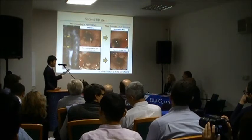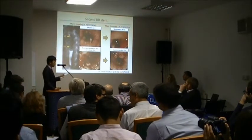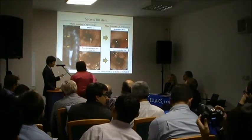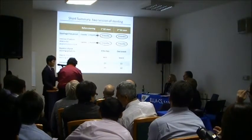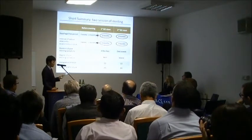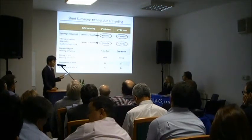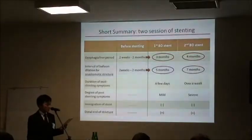Also, she did not require tube feeding and could take food orally for 7 months. Follow-up endoscopy revealed the recurrence of the original AS, while the second and third strictures spontaneously improved. Two sessions of BD stenting showed that BD stenting could increase the interval between dilations and provide a longer dysphagia-free period, which suggests that another stricture at the distal end of each stent may have been induced by continuous mechanical damage from the stent's radial force and associated with a mismatch in luminal size between the esophagus and the stent.